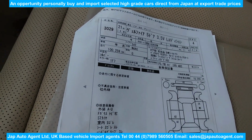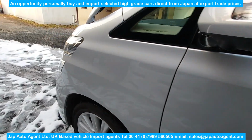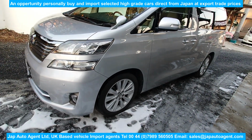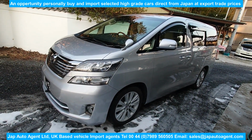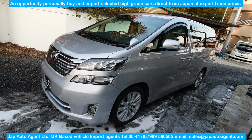Yeah, just a genuinely nice example. As I say, the only thing we did with the car was change the wheels and put the bigger latest style Toyota Alphard wheels on, which, as I say, we felt enhanced the look of the car.